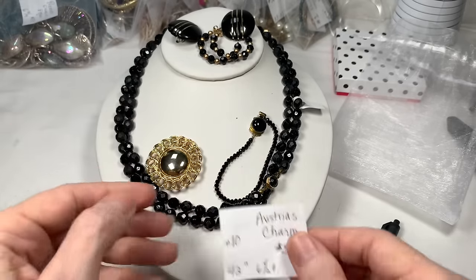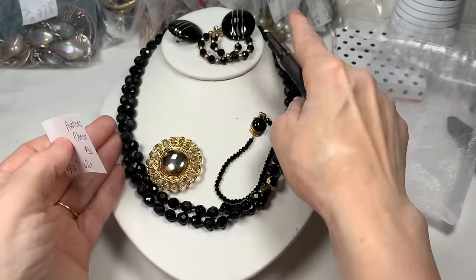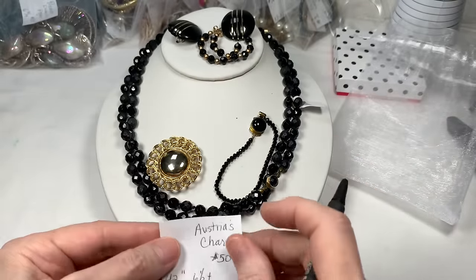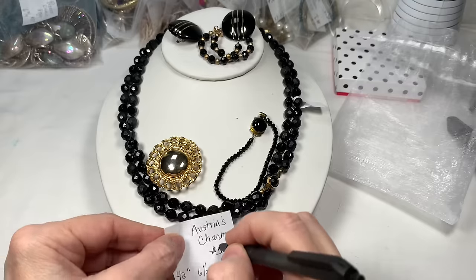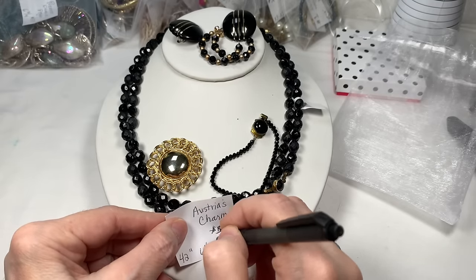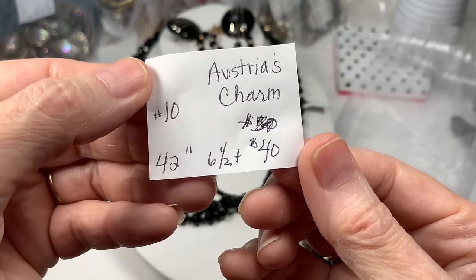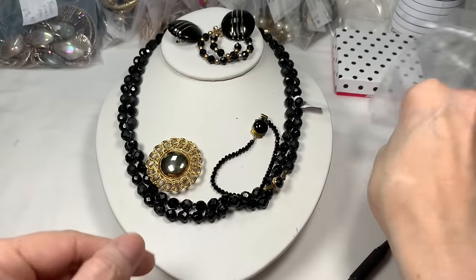So that is Austria's Charm. Had that one at 50. It is a very old necklace and it is signed Austria. So it's a nice piece. But let's take this price down to, we'll do 40 on this one. So bag number 10, Austria's Charm, is now just 40.